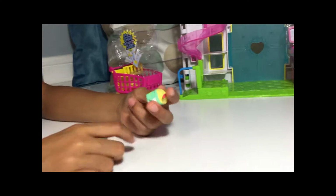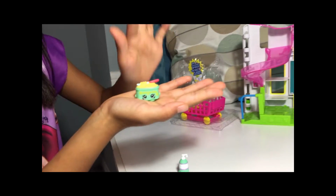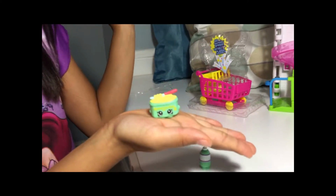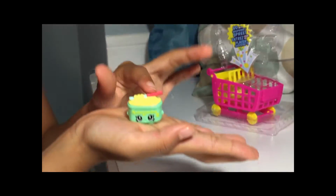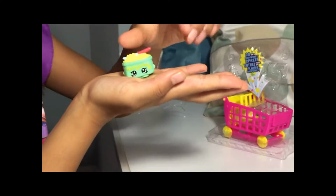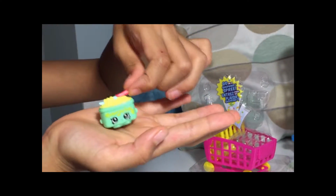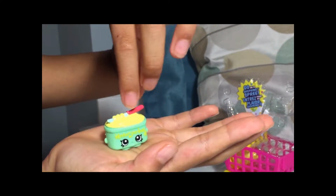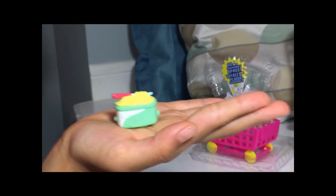So here is Margarina. As you can see, she is margarine. I don't know what margarine is, but she's margarine. Her container is green. Here on the top is yellow. And then as you can see, at the back, she has beautiful flowers.